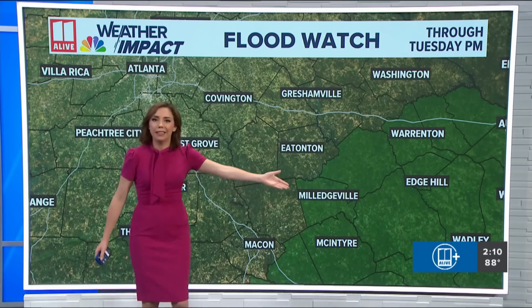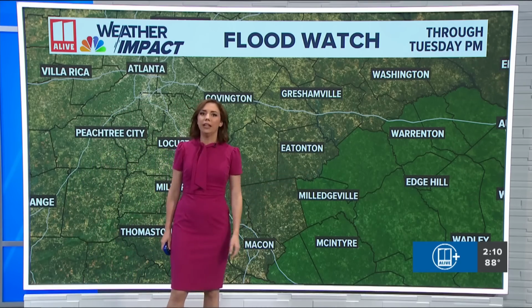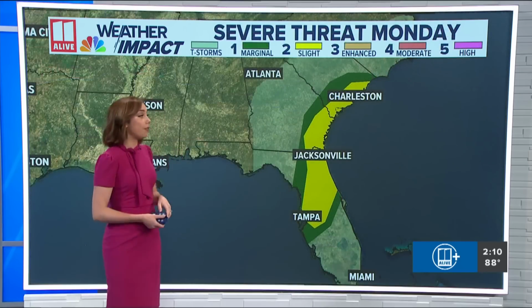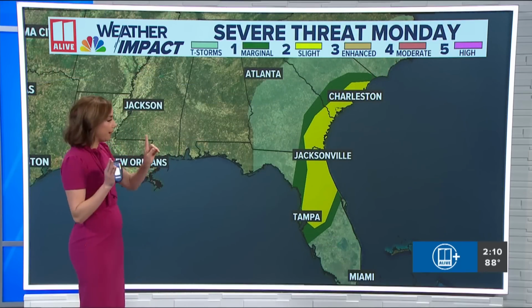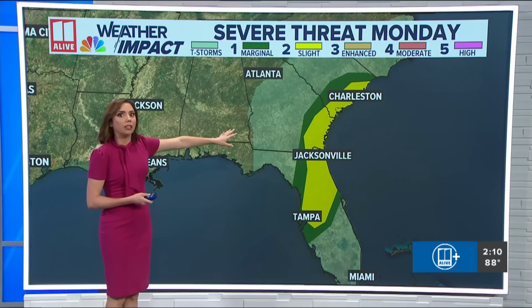But you notice the northwestern edge of that is about Milledgeville. So GCSU, it doesn't quite go into Georgia Southern's down in Statesboro. I got that wrong earlier. GCSU is in Milledgeville, but that doesn't quite include our 11 Alive viewing area.